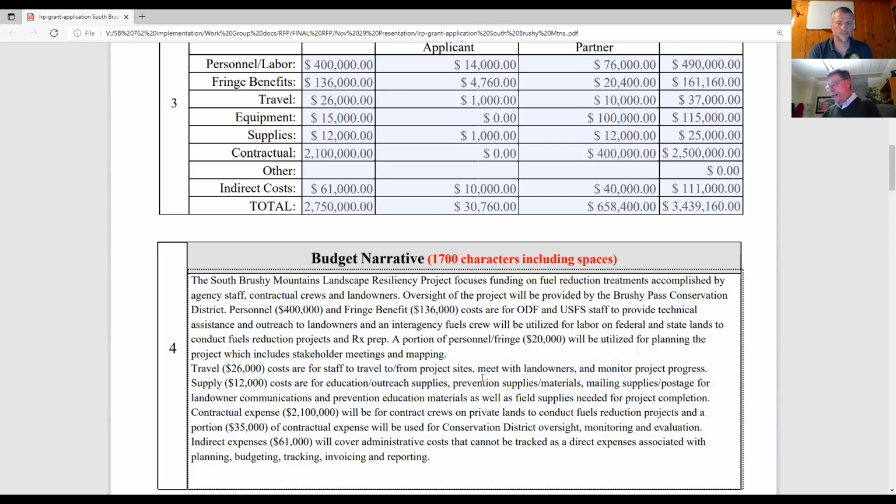But to the point made earlier about teasing out a 20% or a 10% of additional costs, we would like to see some reference to that. A portion of personnel and fringe to the tune of about $20,000 will be utilized for planning the project, which includes stakeholder meetings and mapping. So remember, this is rolled up from the entire 5 or 6 different individual projects on the landscape. And so $20,000 is specifically identified in here. There's other opportunities for planning, and we'll talk a little bit about indirect expenses here in a moment. But $20,000 is very obviously less than 20% of total project cost.